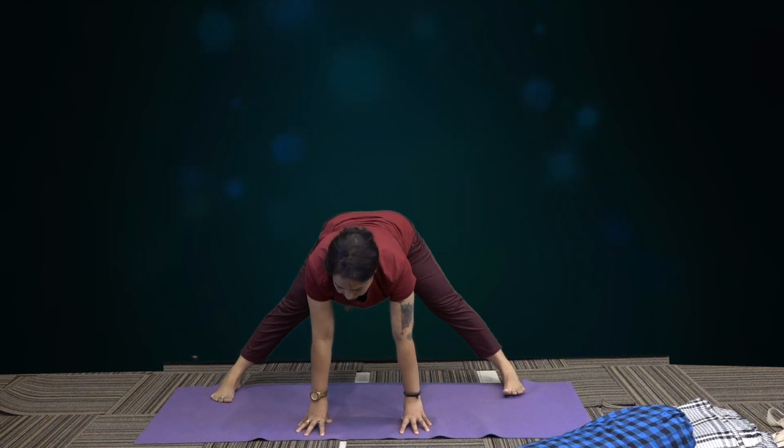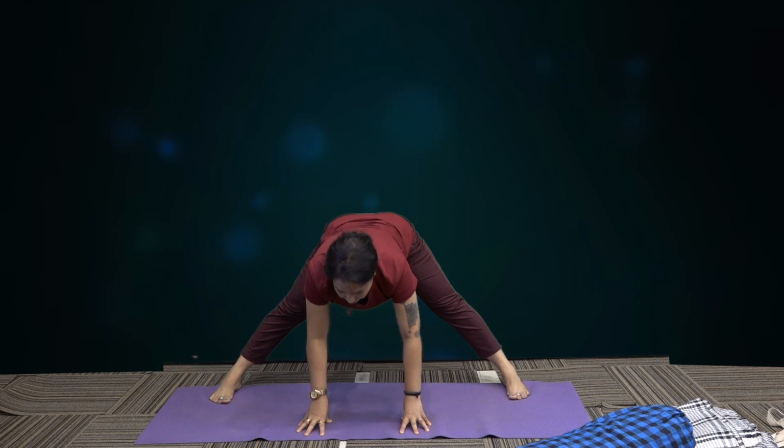You can come up in 2 ways, press and come up. Okay. And then walk in and walk in. So forward bend in 3 ways: standing forward bend, seated forward bend, and wide leg open forward bend, Prasarita Padottanasana. Now after this, all the back bends are very important.